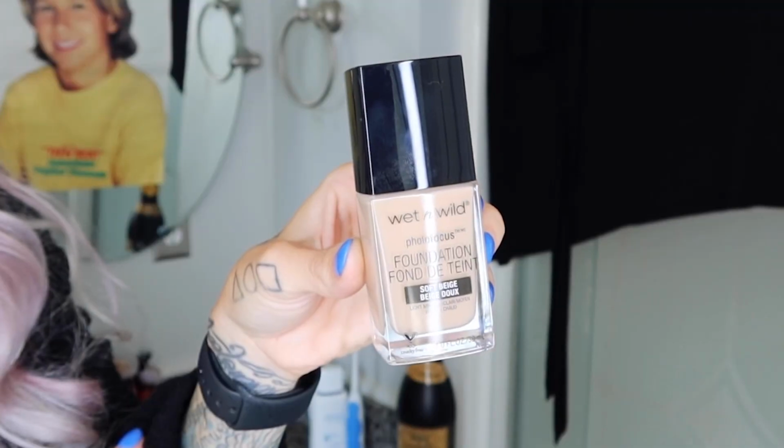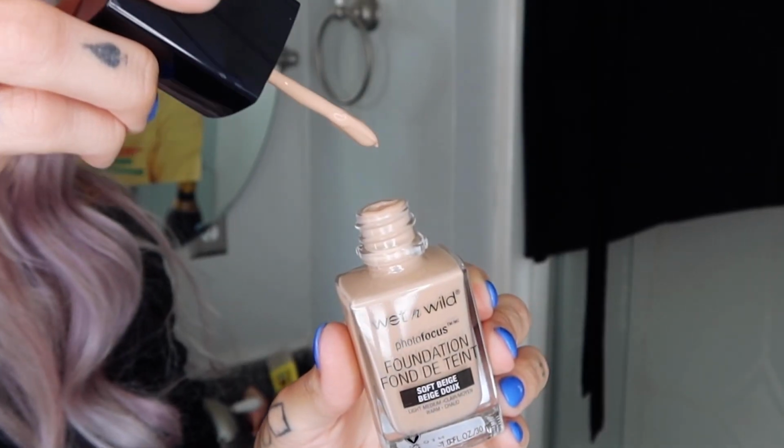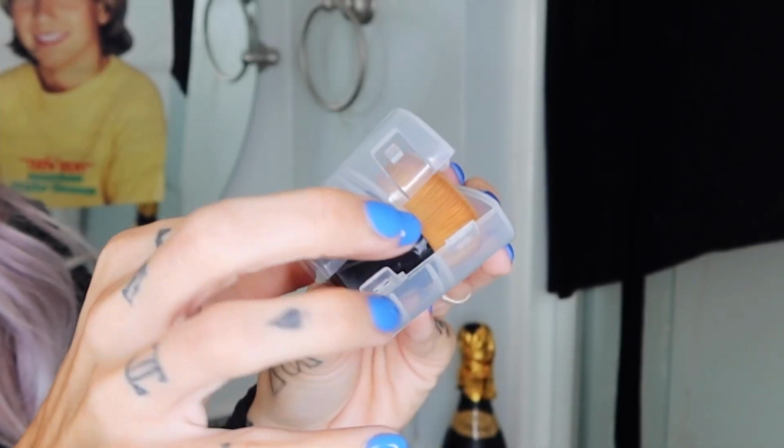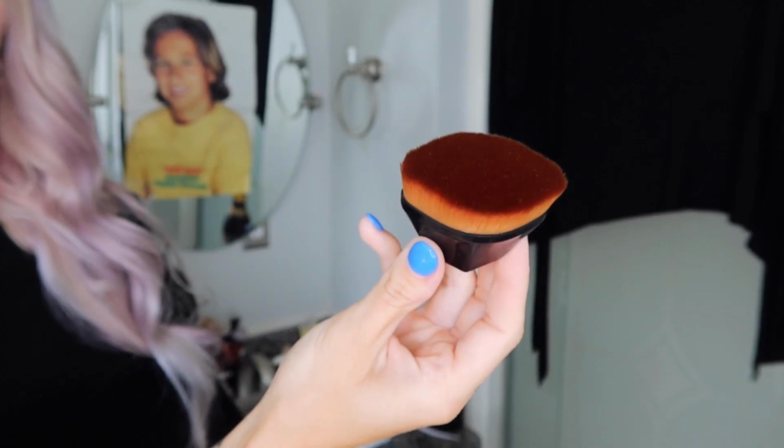Also part of the Photo Focus collection, we have Wet n Wild foundation. For reference, this is in soft beige. $4.69. Now, to go with that, we have a foundation brush that came from Amazon. $3.69. That feels good. Honestly, I just put foundation on with my hands, so I'm happy to have this.